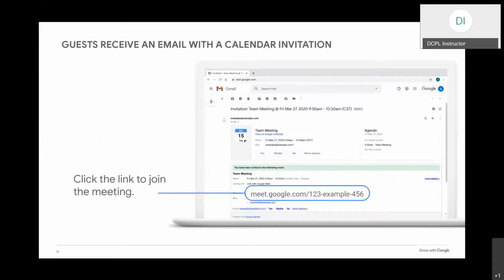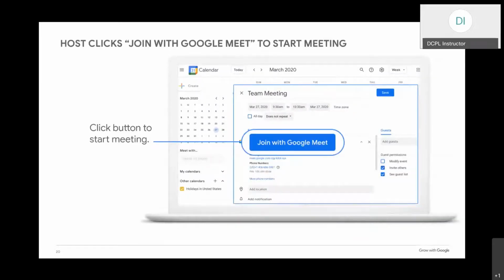And then as you can see at the bottom where it says click the link to join the meeting, it gives you that address, that link to click on so you can join it. And of course you can add these meetings. If you're logged into your Google account, they will go onto your calendar as well, so you can check your calendar. And then the host, when they're ready to begin the meeting, will just hit join with Google Meet and it'll start the meeting and everyone else can join in. It's as simple as that.